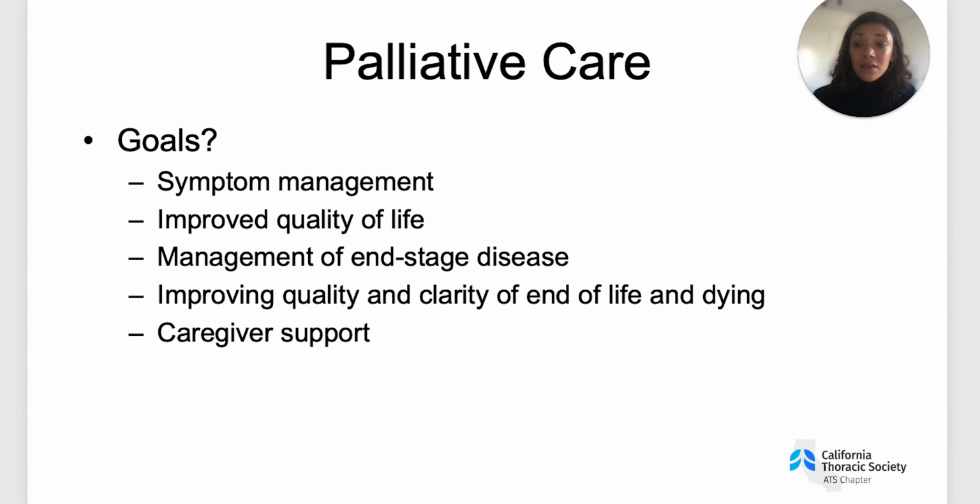And then finally, what are the goals here of palliative care? Overall, we've really touched on most of these, but it's to talk about symptom management, to address ways in which we can improve quality of life, to come up with an approach for managing end-stage disease, and providing clarity around the end of life and dying and what the goals are for that individual patient, and how do we make sure our management plan is in line with and honors those goals. And then also, I can't emphasize this enough, it really provides caregiver support because there is, as we know, a lot of burnout and stress and anxiety, psychological stress that caregivers experience. And so palliative care can really provide a space and a voice for those concerns.